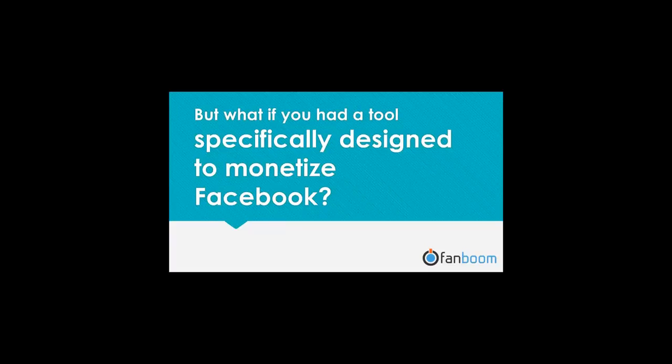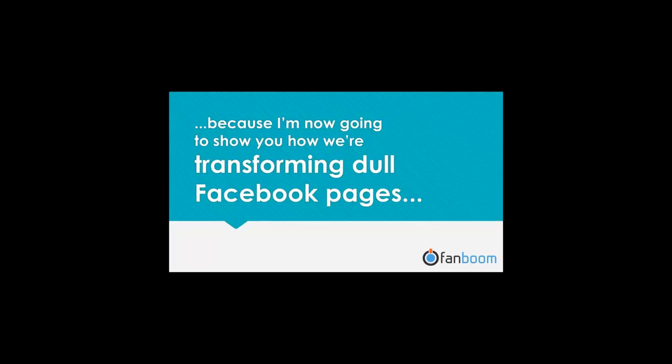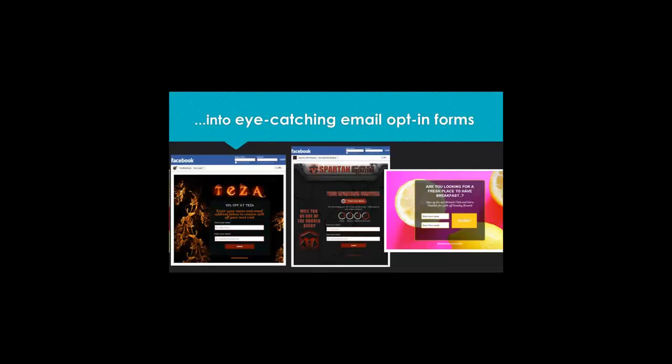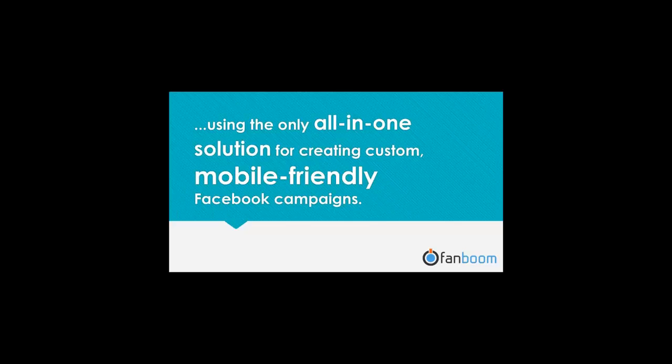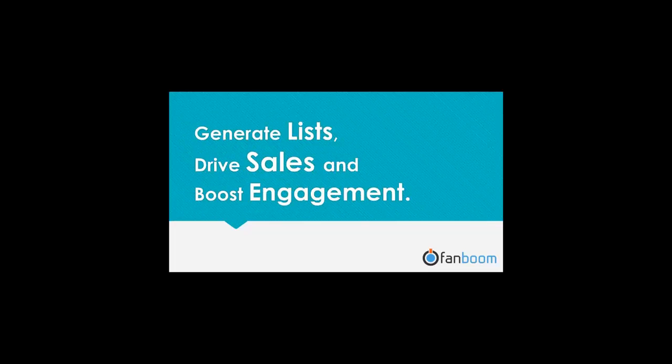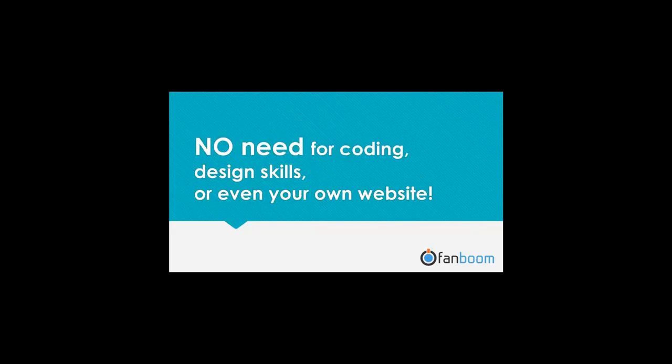But what if you had a tool specifically designed to monetize Facebook? Would that help you out? Because I'm now going to show you how we're transforming our dull Facebook pages into eye-catching email opt-in forms like these and irresistible sales funnels like these. And we're using the only all-in-one solution for creating custom mobile-friendly Facebook campaigns. With FanBoom, you can generate lists, drive sales, and boost engagement all at the same time. But best of all, you can do this with no need for coding, design skills, or even your own website. Let me show you how.